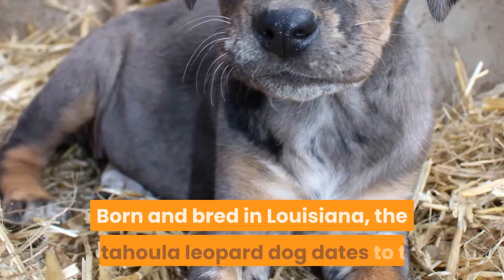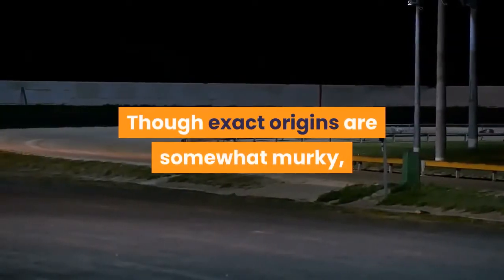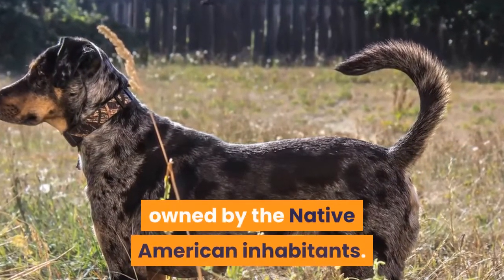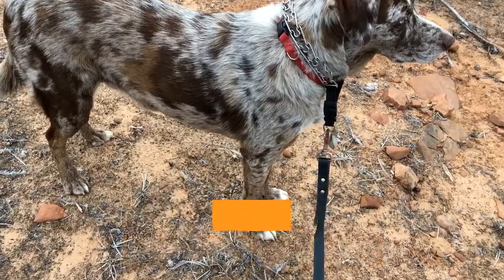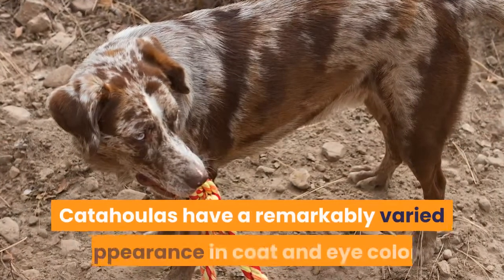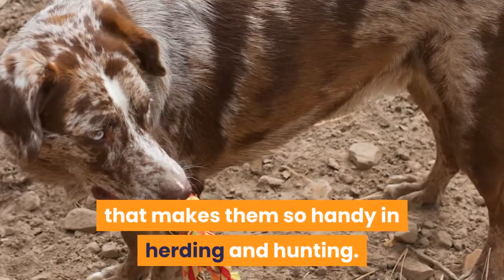History. Born and bred in Louisiana, the Catahoula Leopard Dog dates to the very beginnings of the Louisiana Territory. Though exact origins are somewhat murky, it's generally assumed the breed came about when De Soto and his Spanish conquistadors came to town and bred their greyhounds with the dogs owned by the Native American inhabitants. From that resulting stock, dogs were additionally crossbred by French fur trappers in the 1700s with their Beaucerons, which has resulted in the dogs we know today. With an eye towards function over form, Catahoulas have a remarkably varied appearance in coat and eye color, but all share that strong, watchful, working disposition that makes them so handy in herding and hunting.